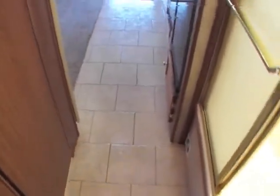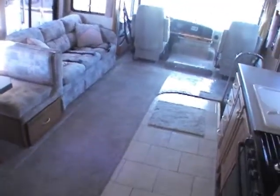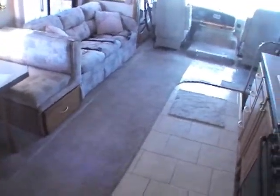So if you have any questions, and look at this floor. I'm telling you, there's no scuffs, there's no scratches, there's nothing that would deter you on this camper. It's just really a sweet camper. No odors, no smells. I think I already said that.